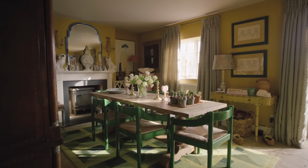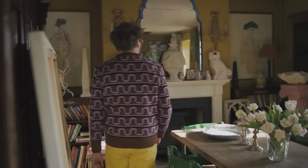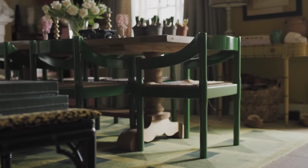Come through to the dining room. This is basically the other big room downstairs. It really comes alive on a weekend. I mean, in the country, we love having people over, we love cooking, we love hosting. And these chairs, I found them on eBay and then had them sprayed green lacquered. If you end up with a piece of furniture that hasn't got the best finish, spray painting them gives them like a sort of new lease of life.